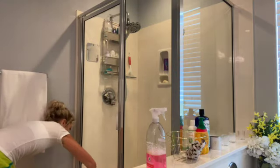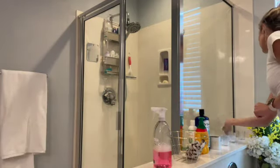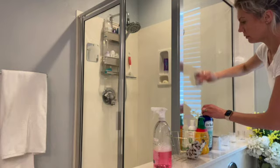Sometimes I feel like whenever I'm cleaning mirrors or windows or anything like that, it's like a workout. I feel like it's like a cardio. So if I didn't get to my workout that day, I don't feel that bad about it.